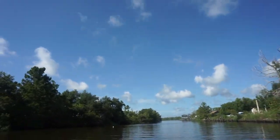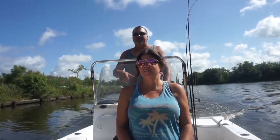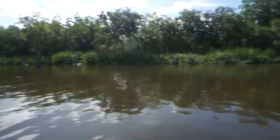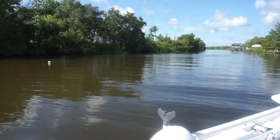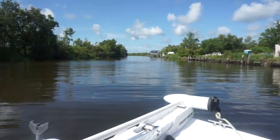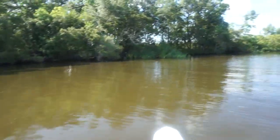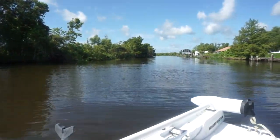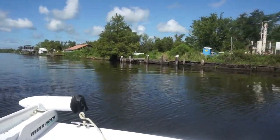We are so lucky here to have Billy and his wife take us out. Our local friends here, not only thanking them for the support, but they are really going above and beyond and taking us out on their boat, on the bayou. This is just a fantastic experience. This is really topping off the Louisiana experience. I don't know what else to say, but this is it.